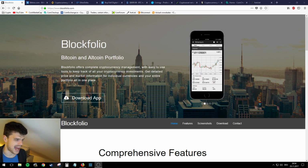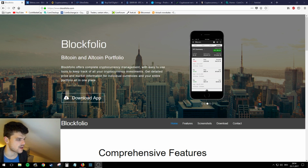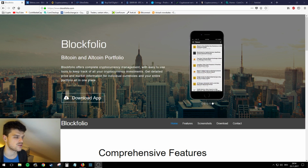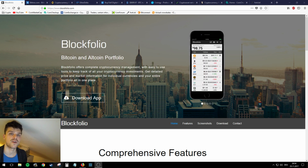Well, you don't have to use them, but they're kind of useful. A few of them I don't use. I know some friends of mine who use cryptocurrencies, who use those tools and who say that without them they couldn't live. So I'm going to introduce them to you. If you're new to cryptocurrencies, you're certainly going to find some useful information in this video.